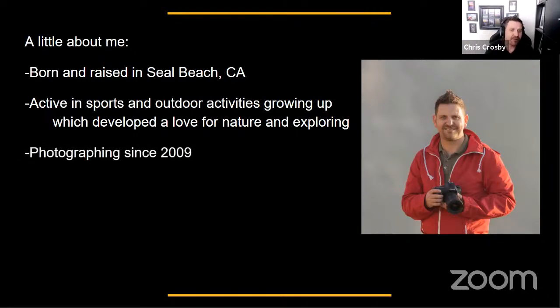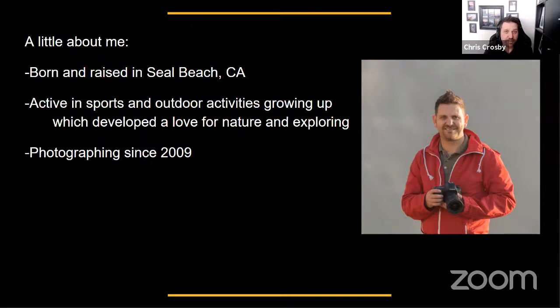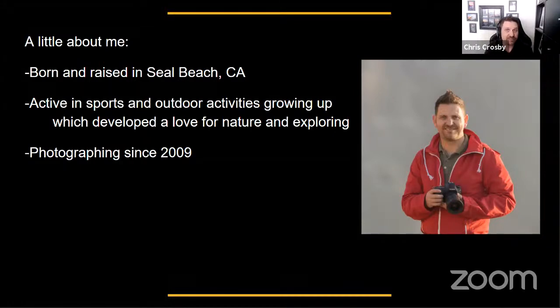I didn't pick up photographing really until 2009. I was doing a lot of hiking here locally in Southern California, in the San Gabriel Mountains, just for exercise and for adventure, and decided that, hey, it'd be nice to capture some of these views that I was seeing. And at the time, of course, cell phone cameras were pretty pathetic, so I needed to buy a DSLR.